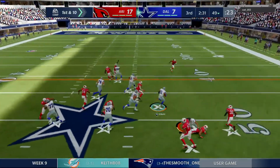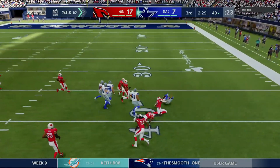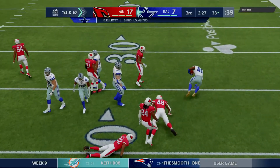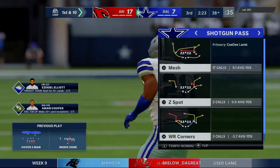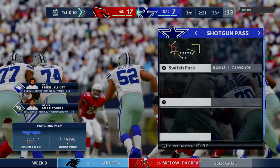They'll start the drive with Elliott. And they'll get him down as he's inside the 40. Give him 13 yards on the opening play of the drive and also give him a first down.